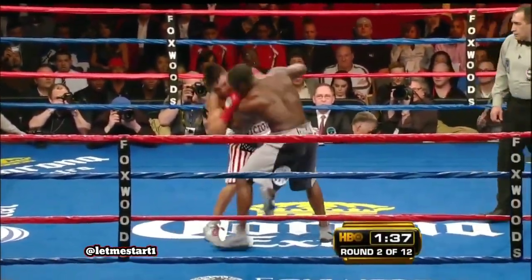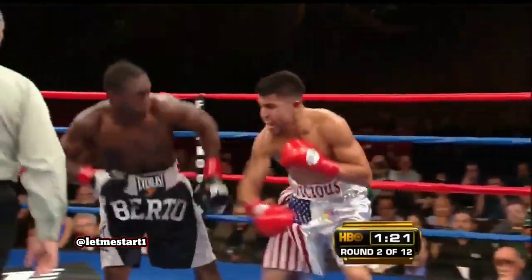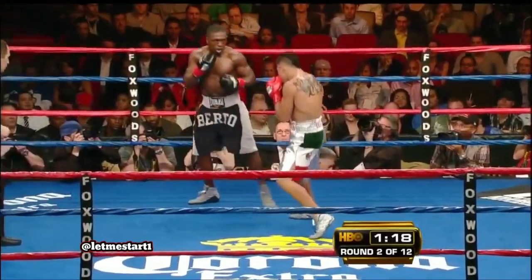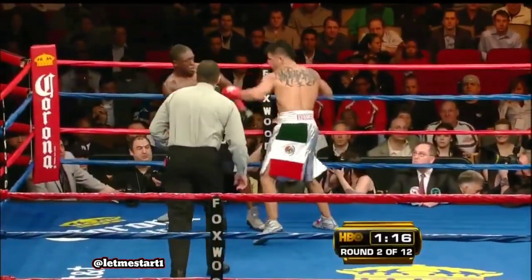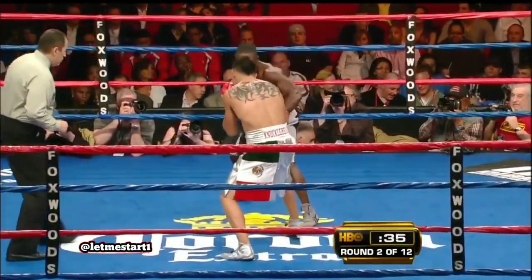Didn't produce anything like the fireworks we saw in the first round here. Good uppercut by Berto. Taking his time, he's trying to land one or two short punches. There you go, those short, compact punches. And remember, Ortiz is basically a right-hander. Berto has a look of concern.